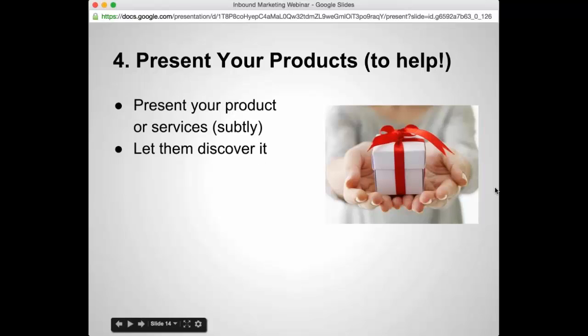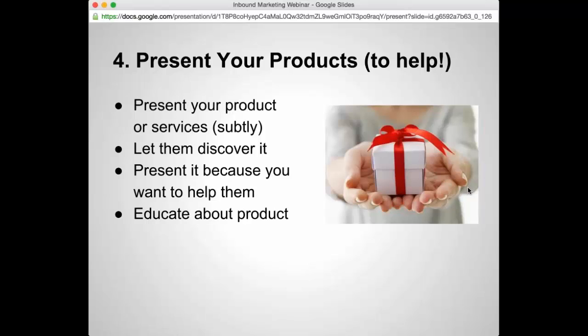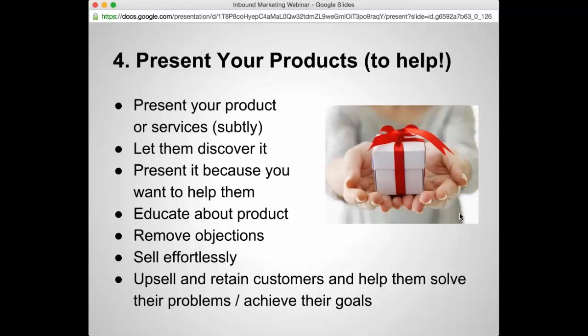And instead of trying to push your products to them, what you should do is let them discover your products and services. You present it to them because you want to help them, you want them to buy the right products and services, you want the right customers for your products and services, right? Then you have to educate about your product, then you have to remove their objections. So all this will culminate in selling effortlessly, right?